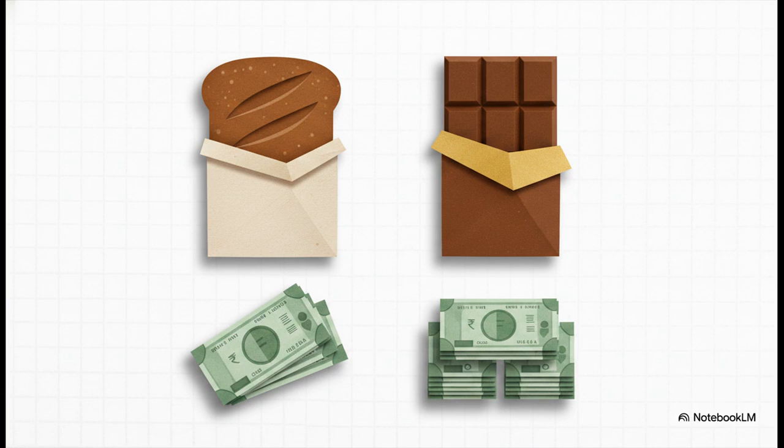Then there's Vivek, who's doing a quick grocery run for bread and chocolate. The bread is 30 rupees, the chocolate is 60. This is a perfect example of how quickly simple round numbers ending in 0 add up. 3 tens plus 6 tens equals 9 tens. So Vivek needs exactly 90 rupees.